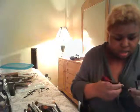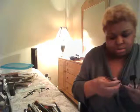This is an e.l.f. Professional Blush Brush. It has like a shape to it. Pretty cool. This has a shape to it too. This is an H&M eyeshadow brush. This is an e.l.f. Professional Blending Eye Brush. This is an e.l.f. Professional Brow Comb Brush.